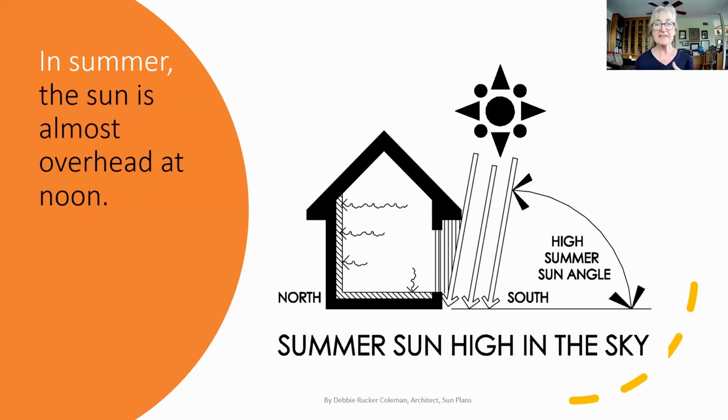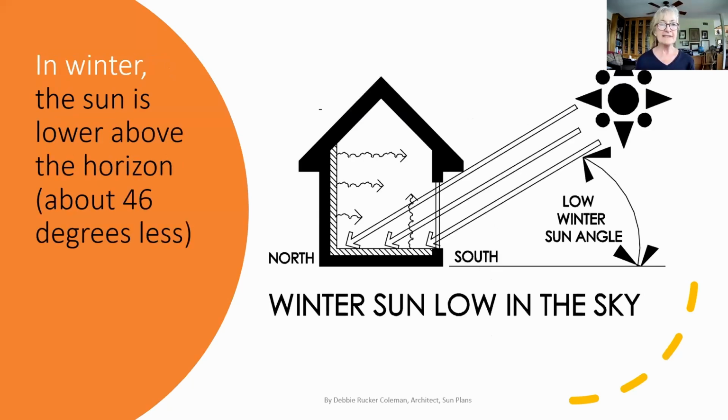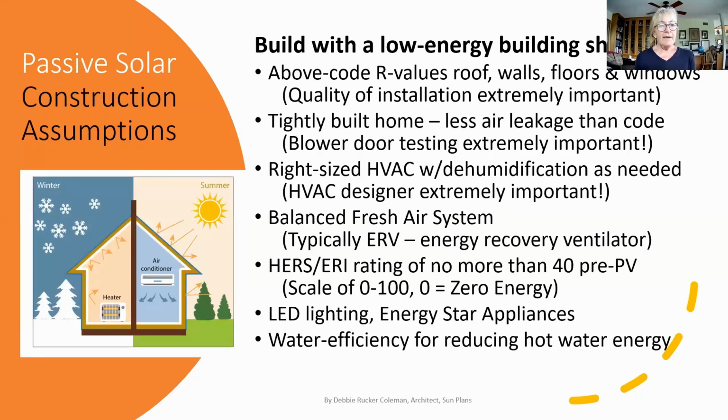In summer, the sun gets very high overhead at noon in the middle of summer. So standard overhangs on the south can very easily shade. And in winter, on the other hand, it drops low. A lot of that sun can come directly in.